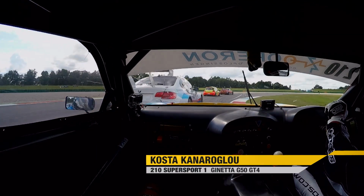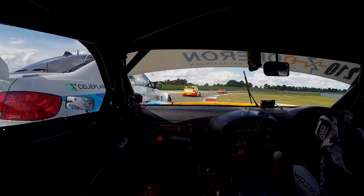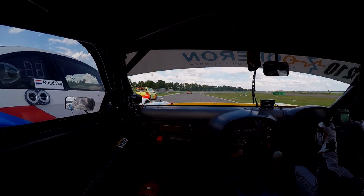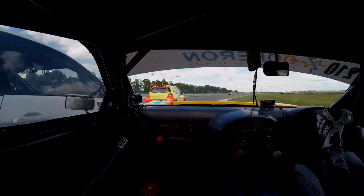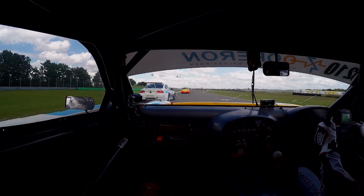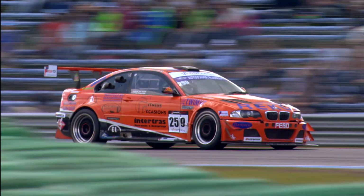Kanaroglu all over the back of Ruud Olly, looking to go through on the inside. A little bit of a touch, nothing major. Ooh, Ollie trying to squeeze and come down the inside of Rob Nieman's car. Big contact that time though. Costa Kanaroglu with damage on the front. He'll drop down to 7th. Ruud Olly down to 6th.